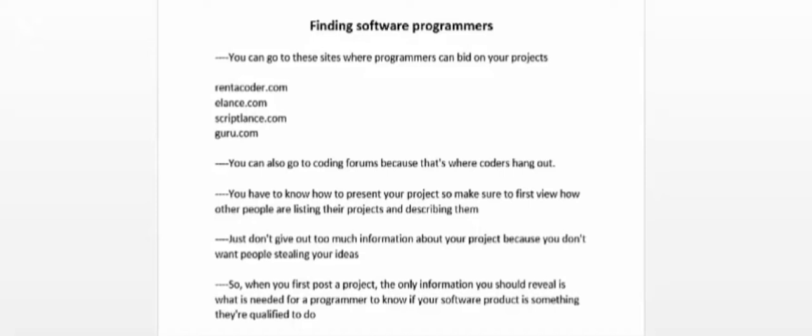Okay, so now when you visit these sites where programmers can bid on your projects, you have to know how to present your project. So make sure to first review how other people are listing and describing their projects on these sites. You also have to be very careful. You don't want to give out too much information about your project because you don't want people stealing your ideas. So when you first post a project, the information you should reveal at first is what is needed for the programmer to know if your software product is something they are qualified to work on.